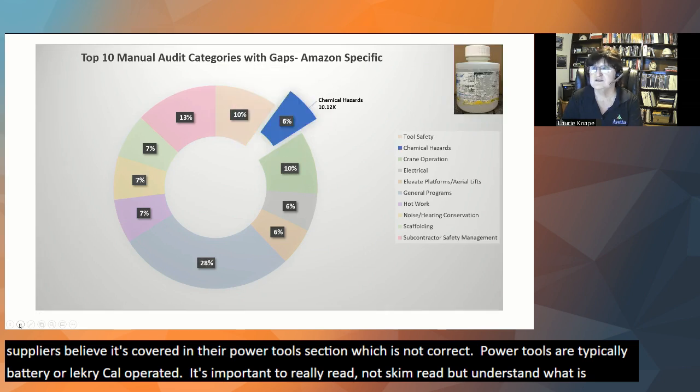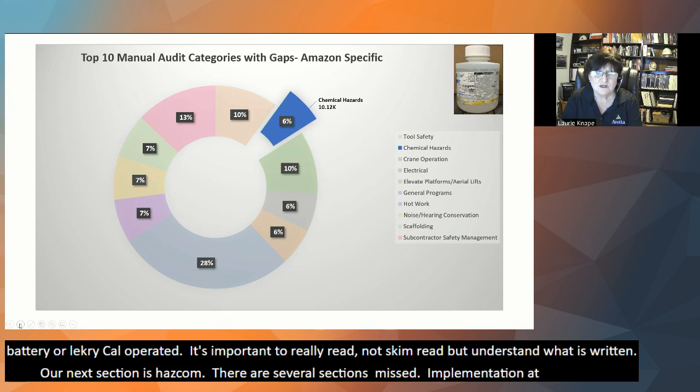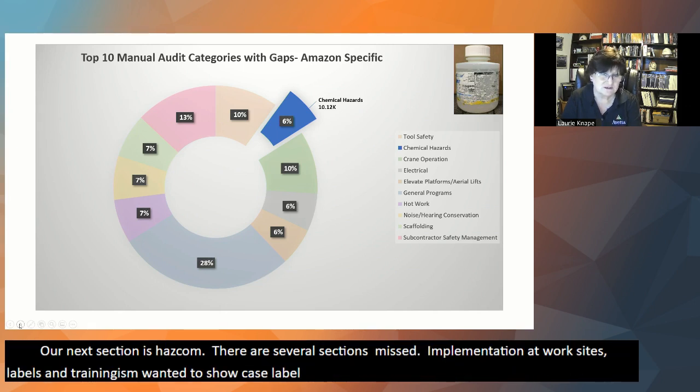Our next section is HAZCOM. There are several sections within HAZCOM that are missed: location of safety data sheets, implementation of HAZCOM at multiple work sites, labels, and of course training. I really wanted to showcase labeling because that's an important piece of it.